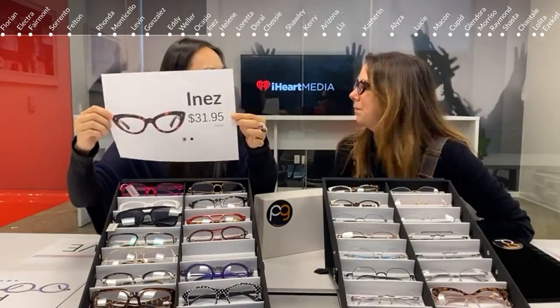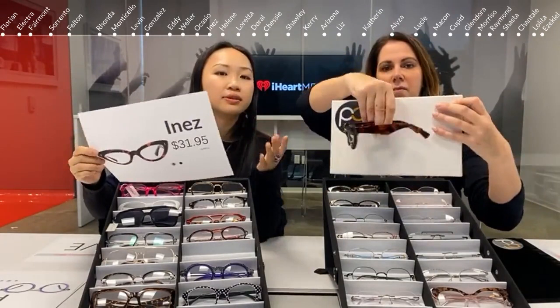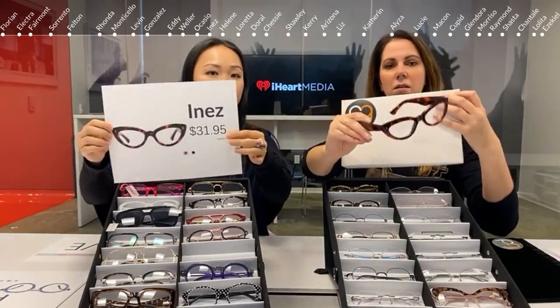It's a cat eye. It's called Inez. I've never really worn a cat eye. To be honest, I think they look okay. I'm more of an aviator girl, I think. Yeah. I think you do look better in brow line and aviator. But these are cute though. And those are also acetate. It has a really thick arm, so it's super durable. It's not easy to break when you try to adjust them.